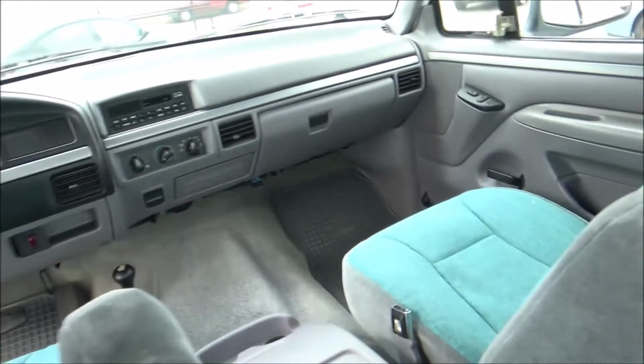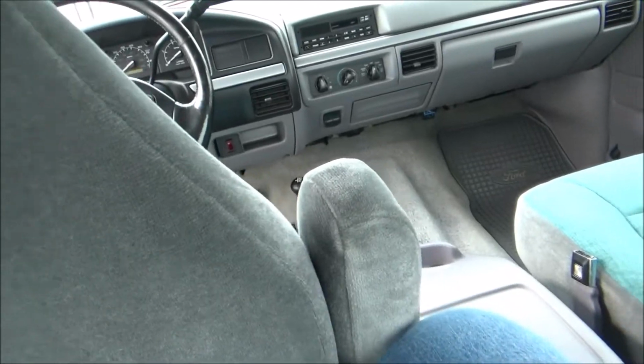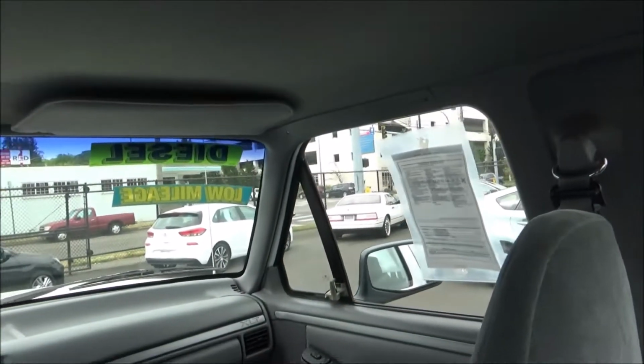Now, as someone who's about 6 foot tall, legroom is not that great. I actually cannot get the driver's seat to its furthest back position without being completely cramped. And headroom is just alright. My head is actually touching the roof.